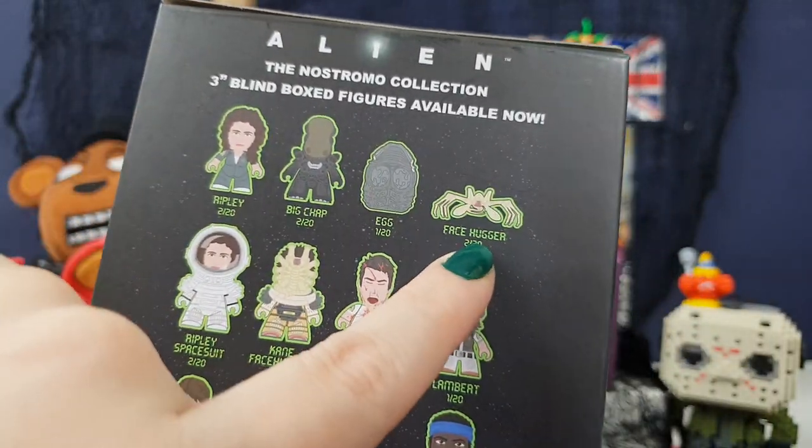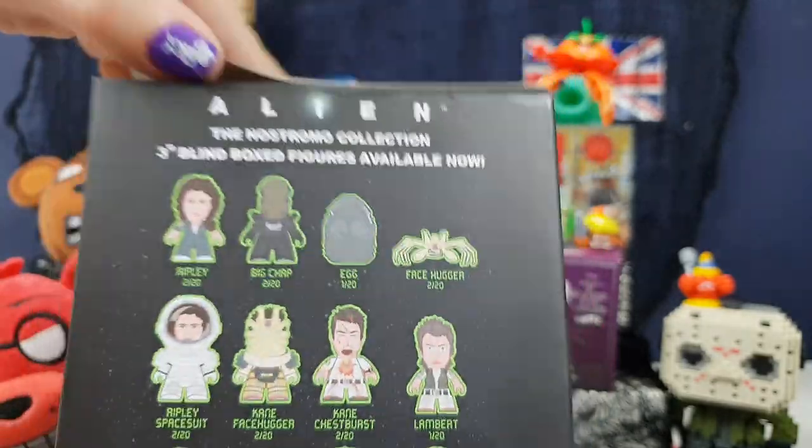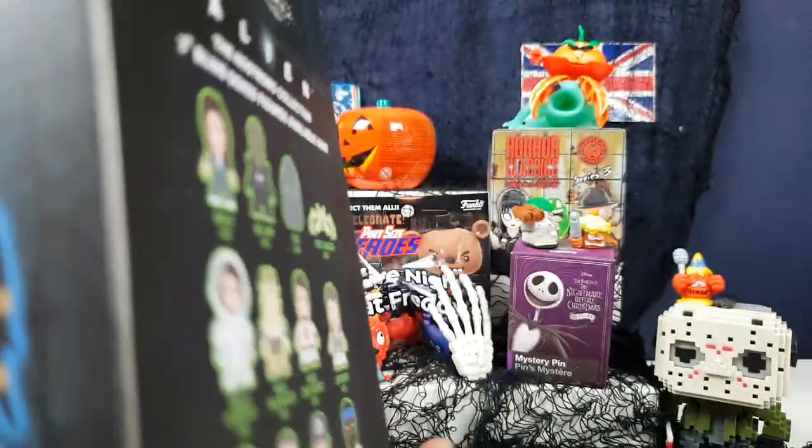I kind of want the face hugger. That'd be quite cool. That's really creepy, though. Yeah, but then the egg would be awesome as well. But we need creepy because it's Halloween. We do, yeah. We need creepy.